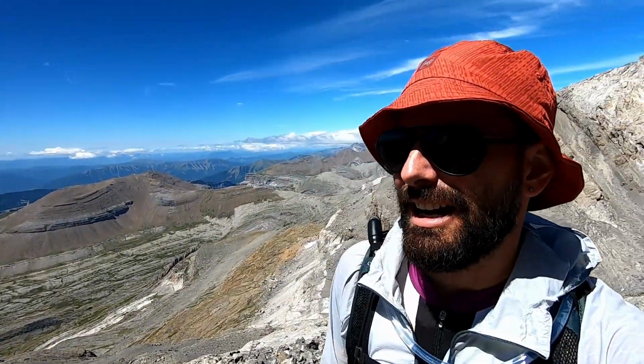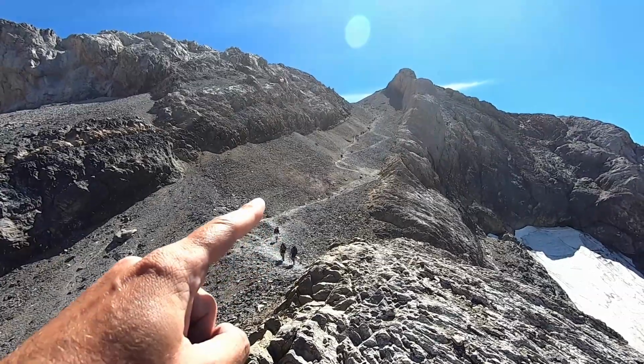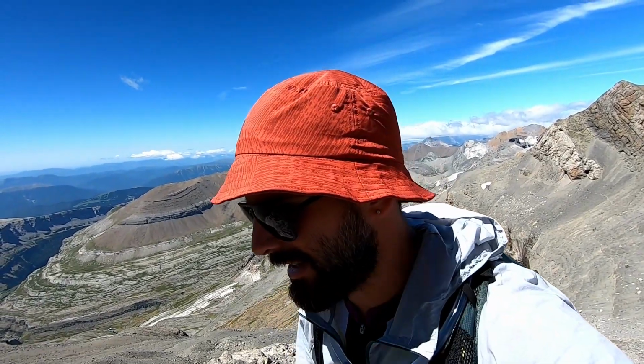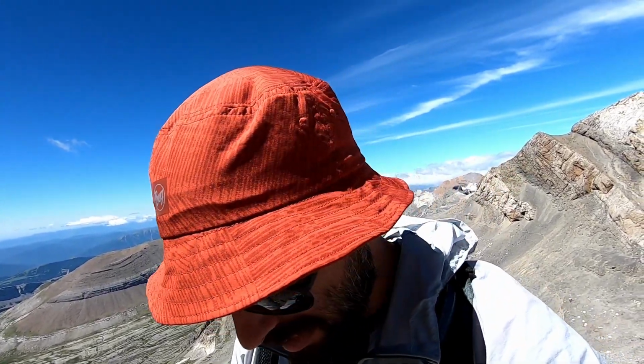Right, I started the final ascent of the summit. Let me show you what's in front of me and what I still have to walk up the hill. On the camera it doesn't look very impressive, but believe me, in reality it is about 350 meters of climb that are left there in less than a kilometer. Let's go.